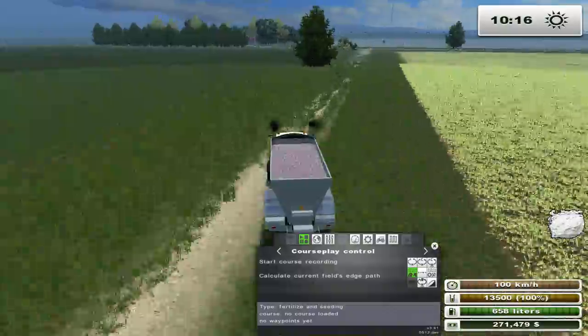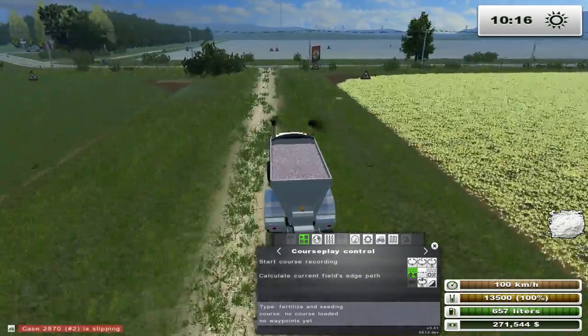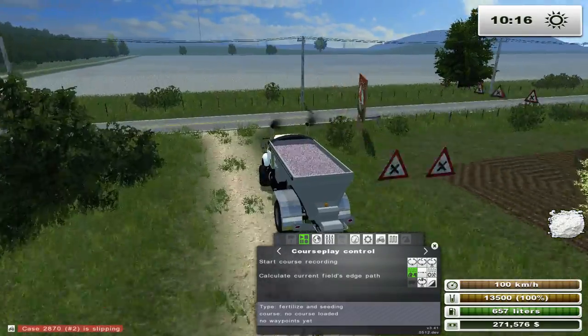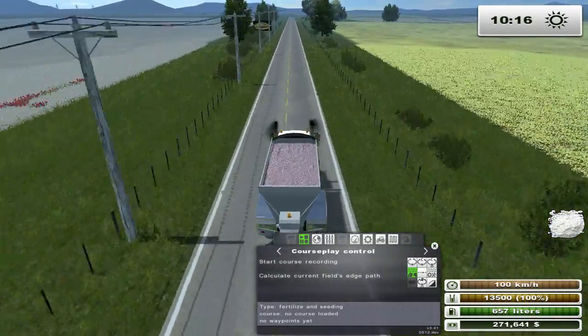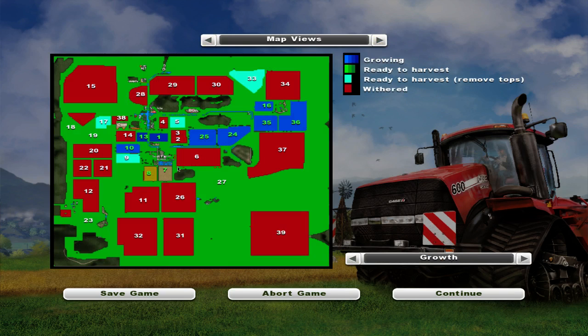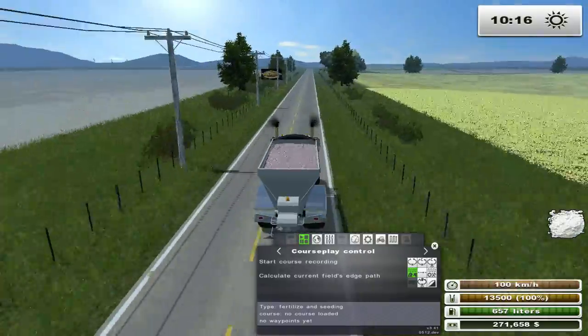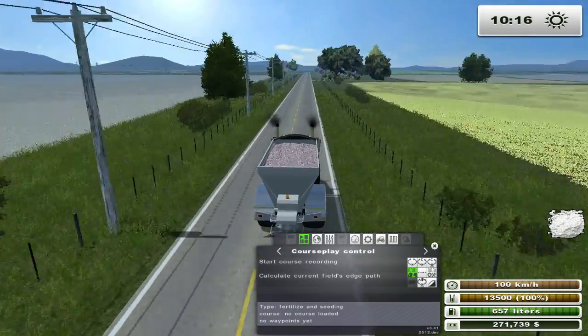Excellent. And do we have anything else? Nothing else needs to be harvested. The lime doesn't necessarily need to be spread today. Let's just take a quick little peek. These two are going to be the ones that are ready next, and I think they're in stage 3, so it's going to be a couple days yet before they are 100% ready. I'll have to keep an eye out for that.